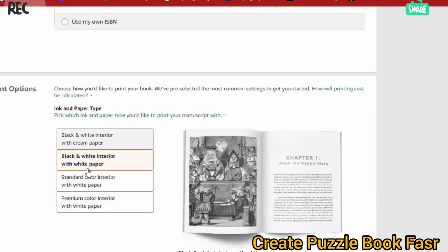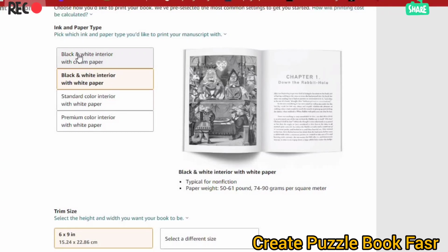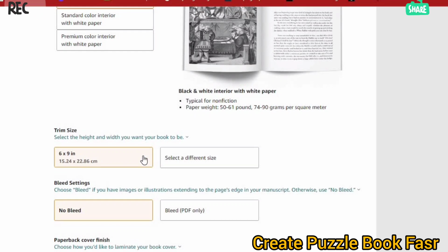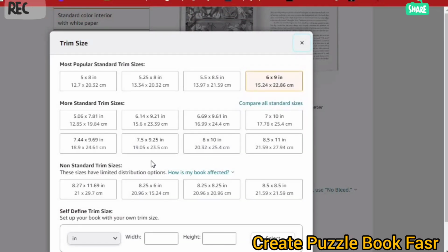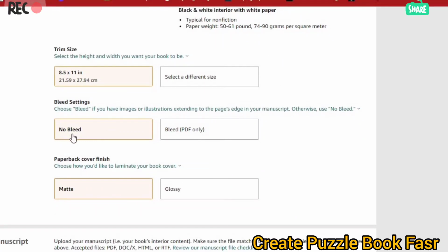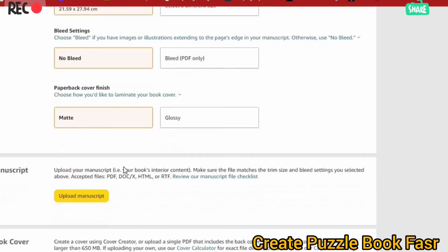So here you're going to come right here. What's your book? Our book's interior is black and white interior and white paper. So this is the next one. If your book is cream or brown paper, you can choose whichever one. Then here, you remember my book is 8.5 by 11, so I'm going to click the next one. You can see 8.5 by 11 inches appears right here. Is my book bleed or no bleed? My book is no bleed. I like to just leave it on matte, not glossy.